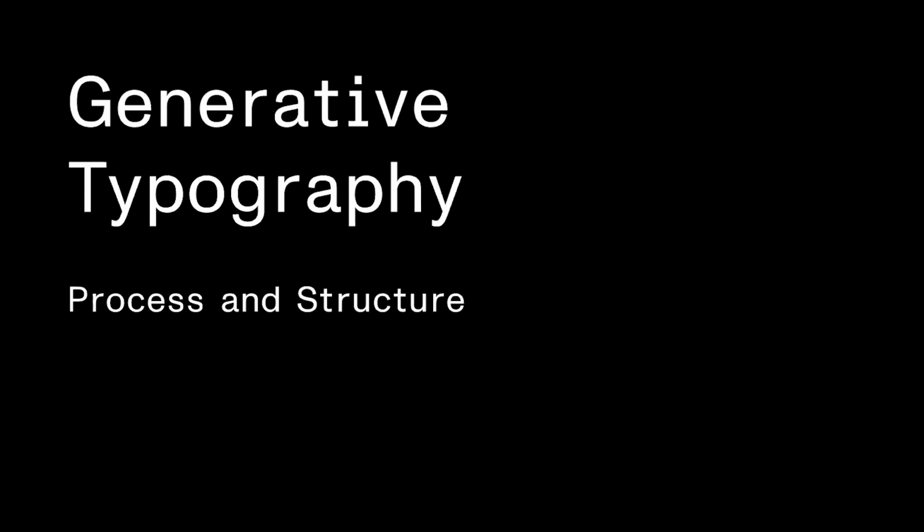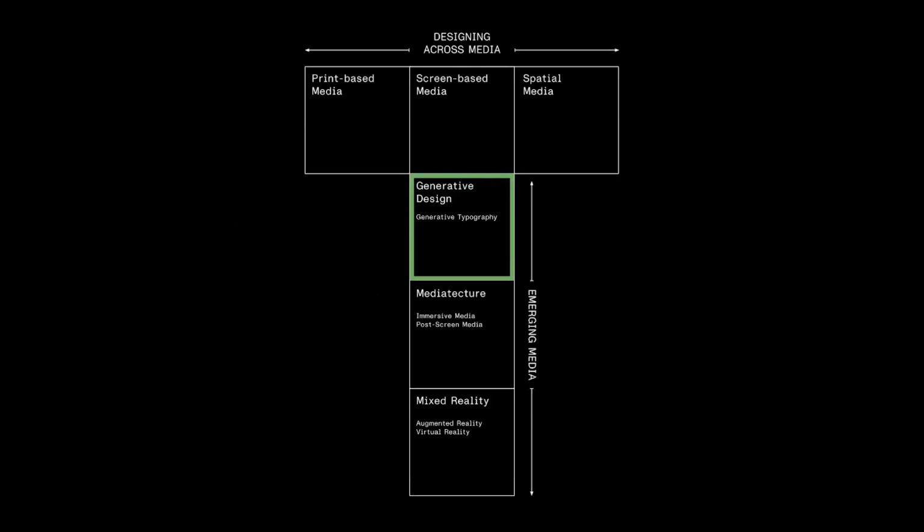So again, this is our T-shaped diagram. And what you see highlighted right here is this idea of generative typography and how those emerging tools and technologies really do enhance and support seamless storytelling across media.